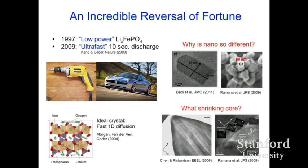So what happened? Well, let's see. One thing that happened is that we went from the original experiments involving micron scale particles to really small, nanoscale particles. So here you see, for example, 80 nanometers or even 20 nanometer size particles, really approaching the single crystal limit. And also atomistic calculations showed us already in 2004, by Ceder's group, that this material actually has very high intrinsic rate capability for solid diffusion.